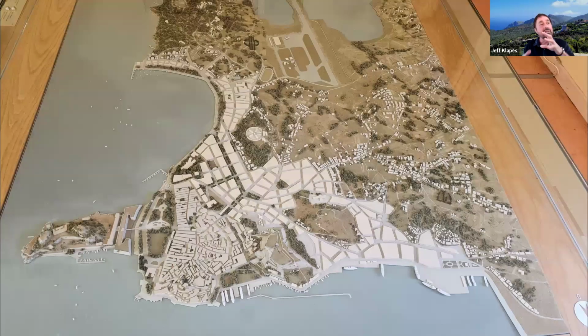I'm going to start in the capital of the island, which is where most people spend most of their time, particularly if you're there on a cruise ship. This is where you would dock. And a lot of people see only the city, which is fine. It's where we stayed. It's called Corfu Town.